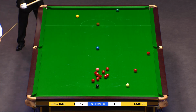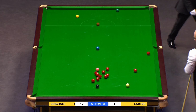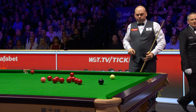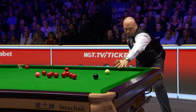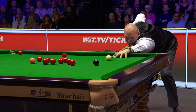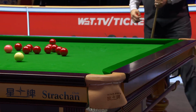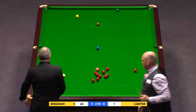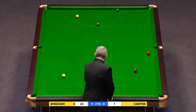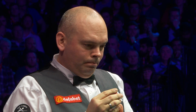I just wonder if he's just let the cue ball go half an inch too far. It shouldn't be a problem. It's an easy cannon, the red directly above the black. But he's just gone too far just to drop on the red to the opposite corner. No, he was okay. Just enough room. You want to keep it as simple as possible. Keep tight control of that cue ball.